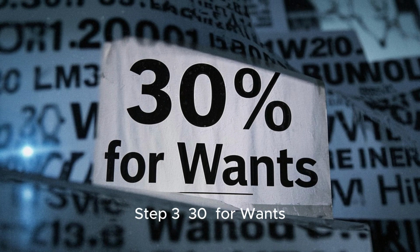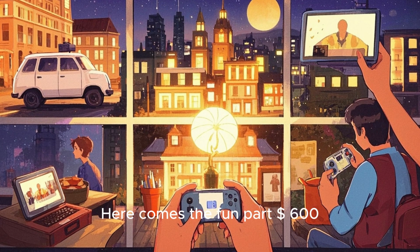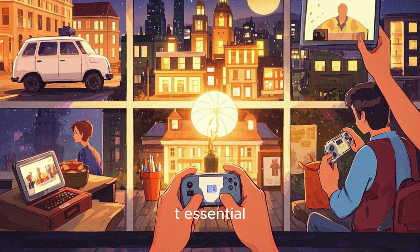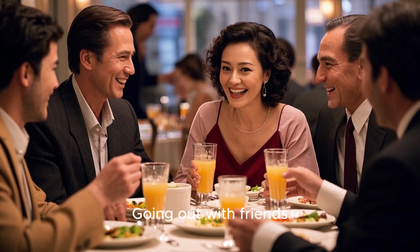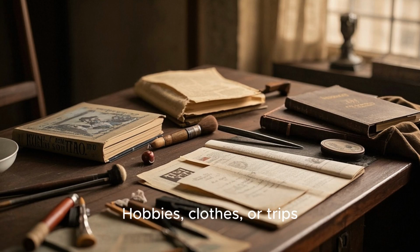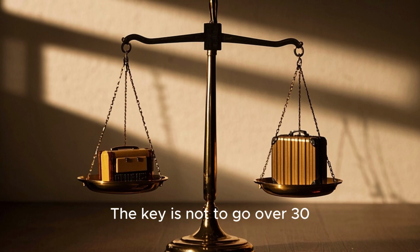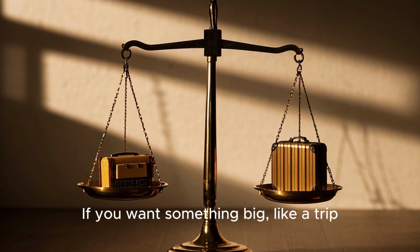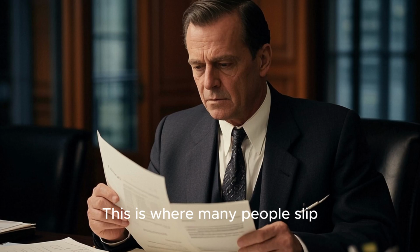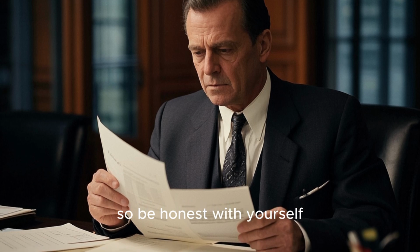Step 3. 30% for wants. Here comes the fun part. $600 in our example goes to things that make you happy but aren't essential. This includes going out with friends, subscriptions like Netflix or Spotify, hobbies, clothes, or trips. The key is not to go over 30%. If you want something big like a trip, you might need to cut back in other areas this month. This is where many people slip, so be honest with yourself.